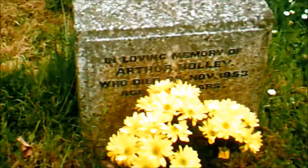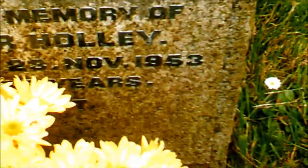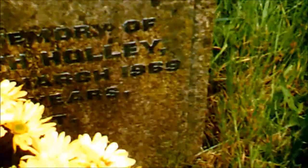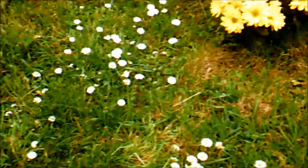So there we are, there's a grave straight away. Someone's already been here, look, and tidied this grave up. Then you've got Arthur Holly over there, who died the 23rd of November 1953, aged 65 years. Then Helen Ruth Holly, who died the 11th of March 1969, aged 75 years, at rest. So there we are, we've got three so far, and that's within seconds of entering the graveyard.